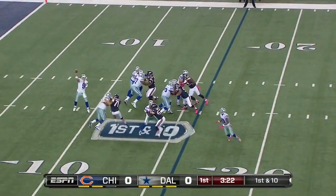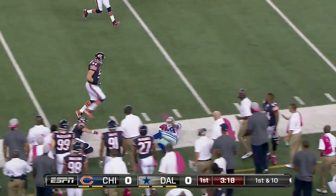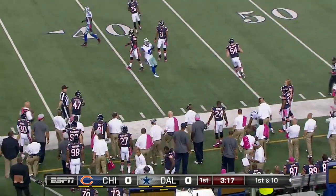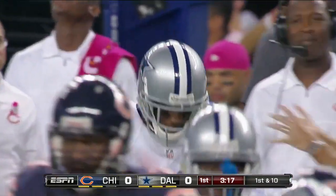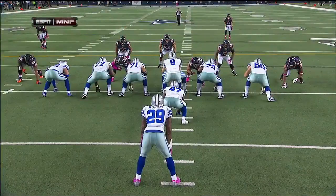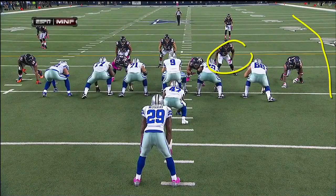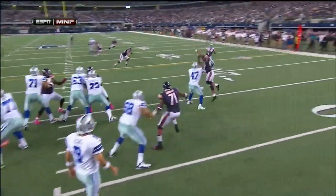DeMarco Murray, the back. Out of the backfield, he's got the catch and a first down. Murray showing great explosiveness as a pass receiver over these first couple of weeks. He's across the 35 on a gain of 20. Well, Dallas is going to Dez Bryant on a play-action post pattern. They're going to try and throw a post, but the linebacker reads it. Now watch Urlacher. Let's see how he runs down Murray.